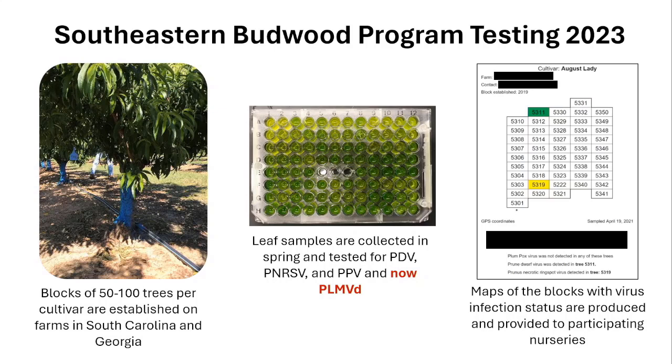Right across the road, in the O. Henry block, we found 4 new PDV infections in 2021, and then another 1 or 2 in 2022, and I forget the 2023 results. But anyway, that's quicker spread than you normally see in a case like this. So I think it's reflective of the initial inoculum source, more so than the actual rate of spread.